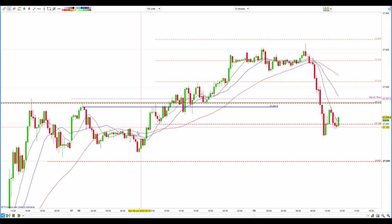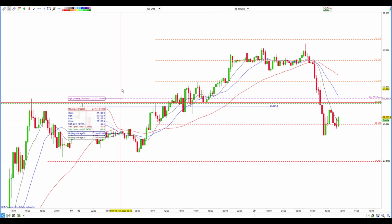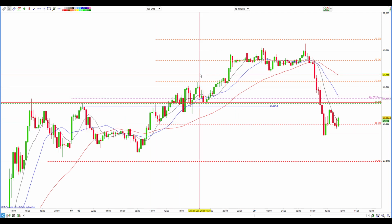So it's interesting to note that the last time I did a breakout trade, there was also a retest which offered a greater reward to risk, and was also proof of that breakout. Let the breakout happen first.